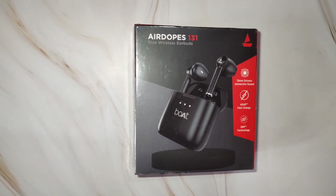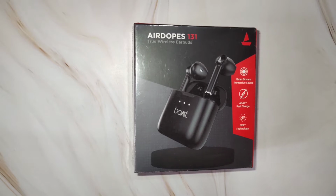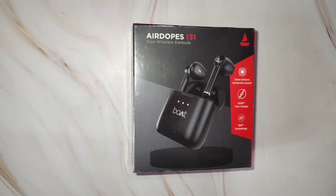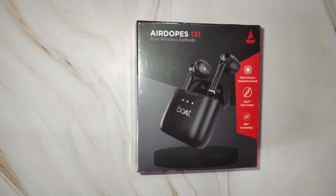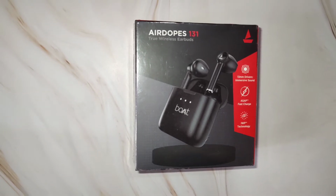Hello guys, so boAt has been releasing a lot of hardware these days. They are releasing a lot of audio devices, mostly BTS headphones. So a lot of Airdopes. There are a lot of Airdopes in the market.